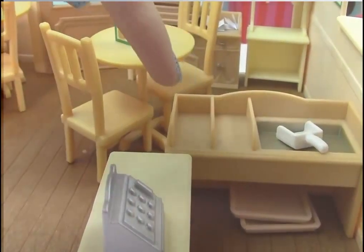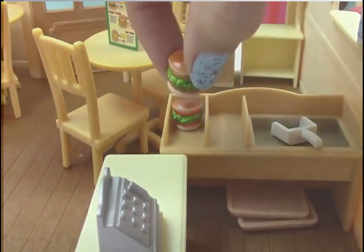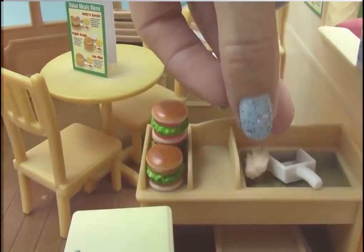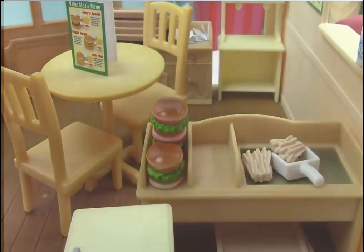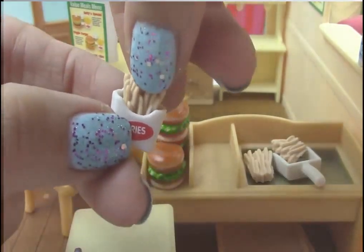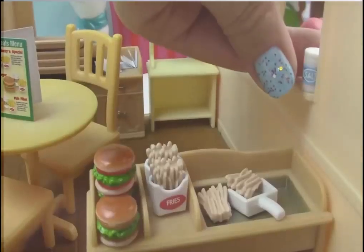Now we can fill behind the counter with some food, so we can put our burgers in here because it comes with these yummy, tasty burgers. So put our burgers here and we can put our french fries in here along with some pre-made french fries. So we've got our little french fry holder here and we just scooped up these fries and we're going to put them right in here and set them right there, ready to go out to the hungry customers. Don't forget to add the salt.